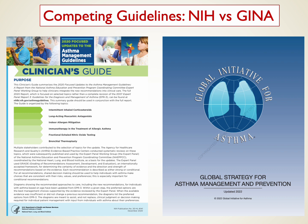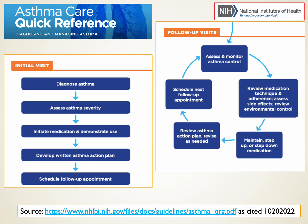So for the most part, we are going to focus on the NIH guidelines on the left, but we will intersperse the GINA guidelines on the right-hand side of this graphic periodically, and I'll emphasize where that's going to be. So let's first start at some of the asthma guidelines from the NIH.